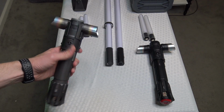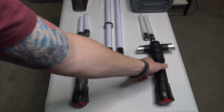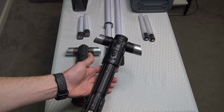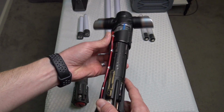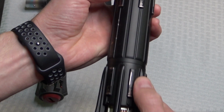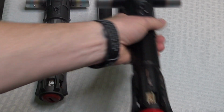The second thing I want to point out is the attention to detail. This one, in my opinion, looks like it came right off of Kylo Ren's belt. I love the wear on all the accents. There's paint chipped over here, but there's just kind of wear all along, and these accents at the bottom as well, even the detail of the power source hiding back here at the bottom.